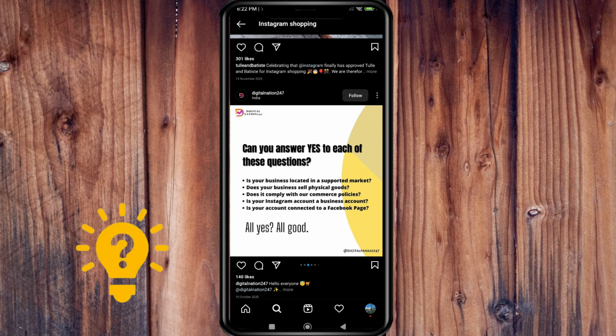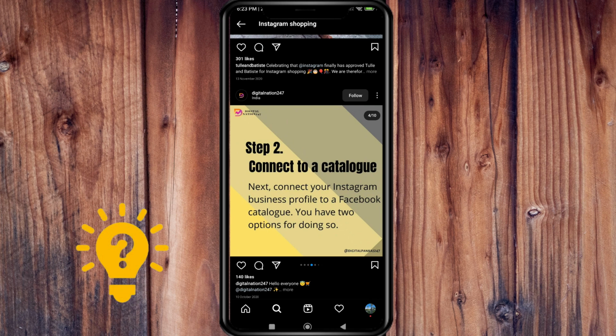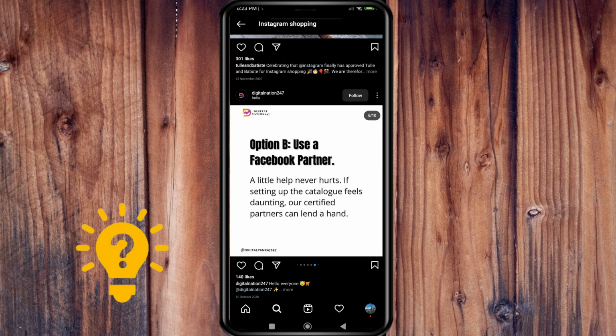Next is create shoppable posts. Shoppable posts are regular feed posts, reels, or stories that include product tags. These tags show users the price, product name, and let them add it to their cart or go to your website to buy. Users can tap on tags to view more about your product and services too. Create a regular post too.